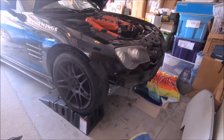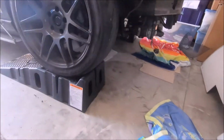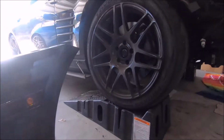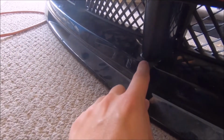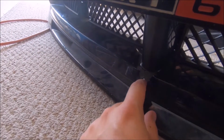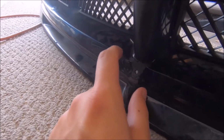I pulled off the front bumper so that I can repair the old holes from where it had been mounted. So you can see right there's a hole, and then towards the front, a big hole right here. You can actually see the paint started chipping off. So I'm going to try and patch up these holes with, I'm not sure what I'll use to patch it up, but I'm going to patch them up and put touch-up paint on the front bumper and all these spots to get it all cleaned up.